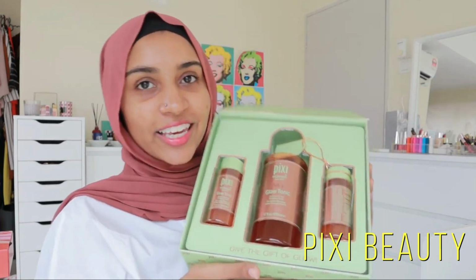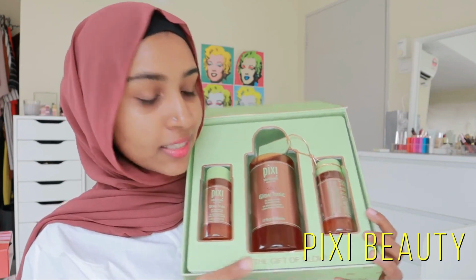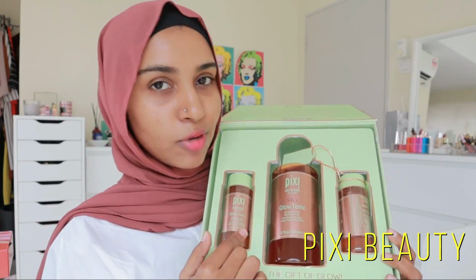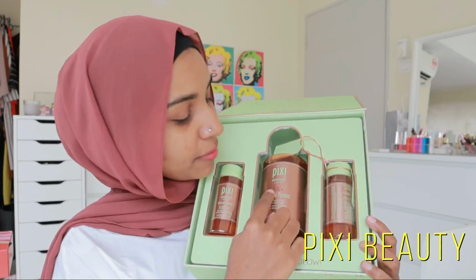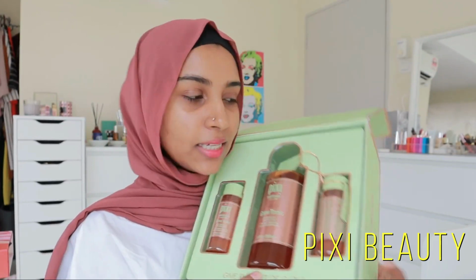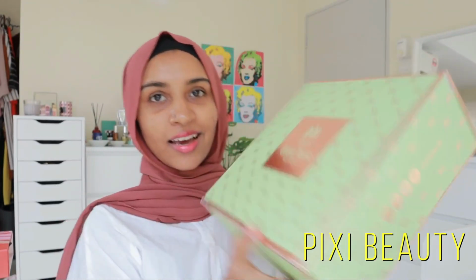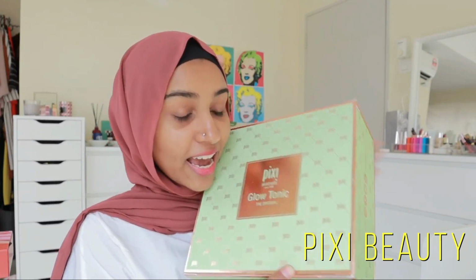Okay, so ni dalam dia ada 3 Glow Tonics. So this is the small size, and this is the big size. Ada my name on it, CP. Somehow they put my name CP. This is my first PR box from Pixie, so I'm very excited for this and so happy.